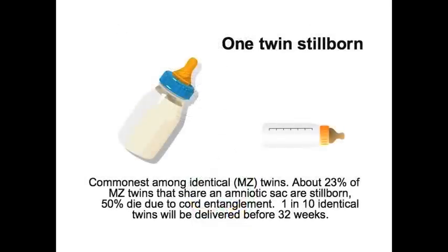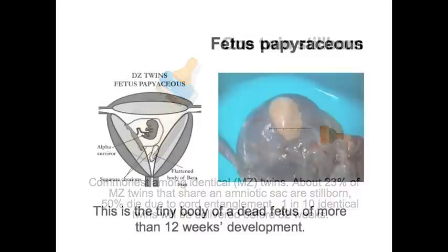Of course, one twin may quite simply be stillborn or be dead within a week or so of birth. This is commonest among identical twins. 1 in 10 identical twins will be delivered before 32 weeks, that is to say, prematurely. And prematurity, as we know, is connected with neonatal death.